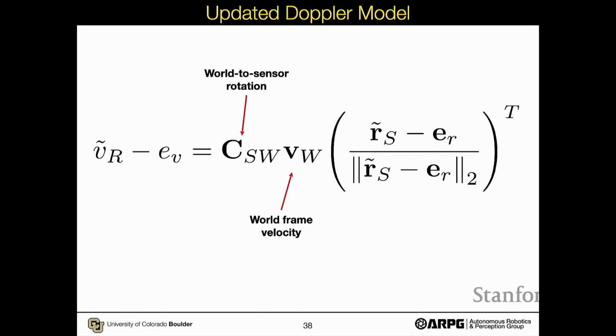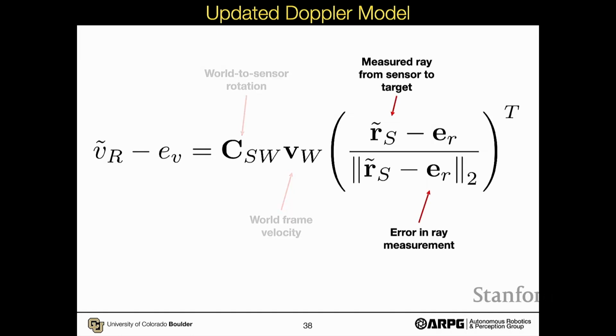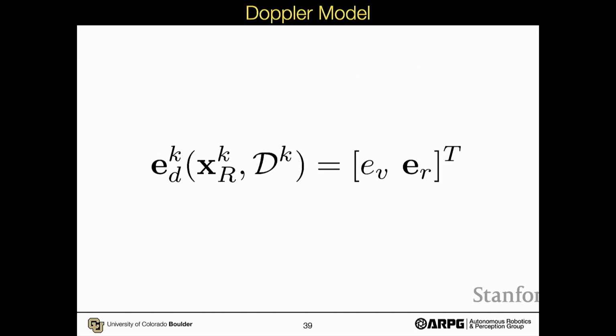Now, what does this look like from this error? If I wanted to fully expand out what this error looks like, I have to include this world to sensor rotation as well as the world frame velocity. So that's essentially the one modification, where now we're measuring the rate of sensor to target and the error in the ray measurement, just with respect to the sensor previously. It's no big change there.